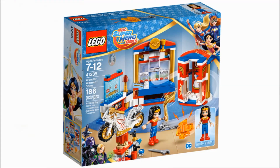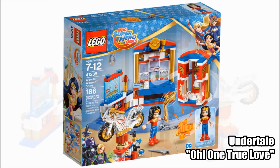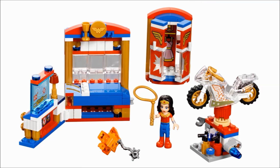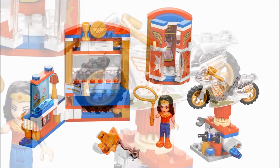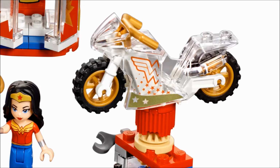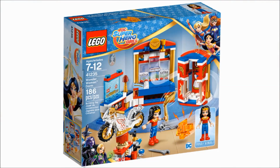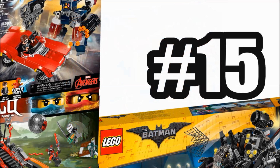Then there's Wonder Woman's room, a very quaint DC Superhero Girls set. See, I started to get tired of those room sets throughout the Friends line, but doing one for DC Superhero Girls really spices things up. I love all the Wonder Woman imagery, but the best part is the invisible motorcycle. Putting that motorcycle mold in clear is just too awesome. Also, the Wonder Woman mini doll is especially interesting for the new hairpiece. It's just a neat way to change things up with the original Wonder Woman minifigure. All I can hope for is that this set is $20 or less.